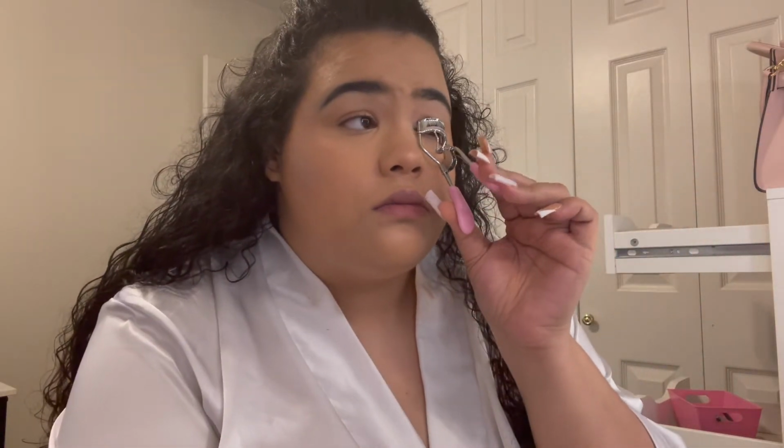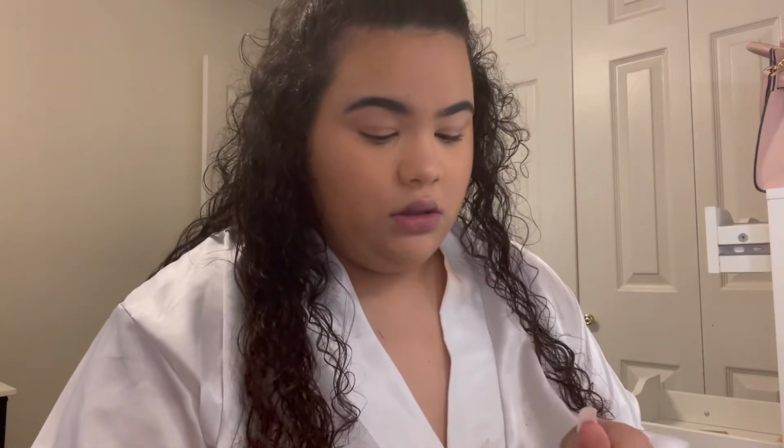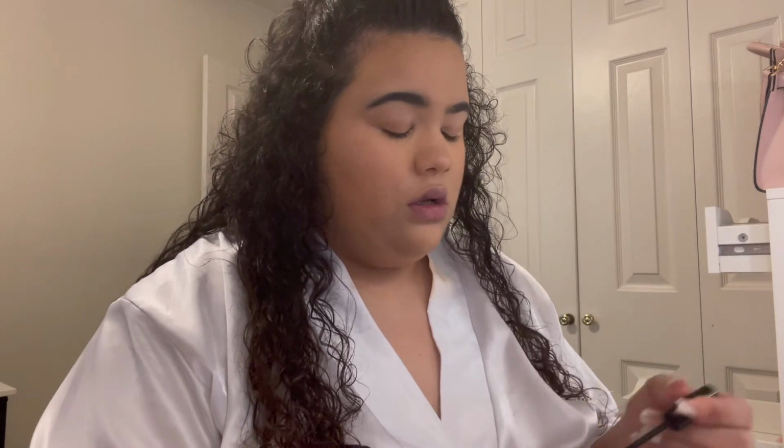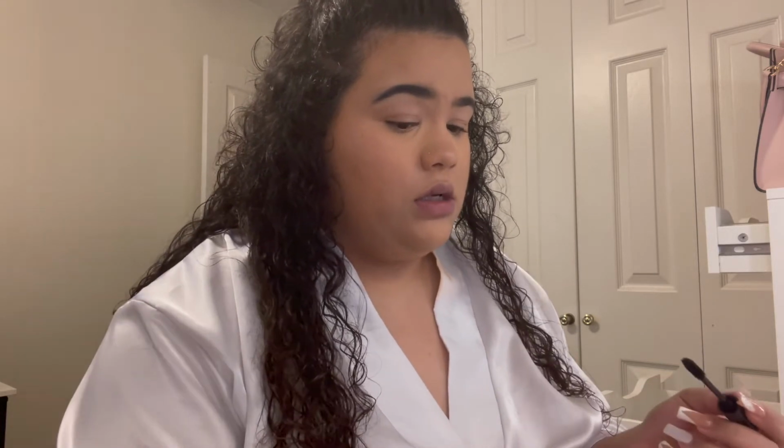Old school, because your girl don't know how to put lashes on. We're using the Lash Extending Mascara from e.l.f. Mind you, if I forgot any products, I'm super sorry, but I will go ahead and put them down below.